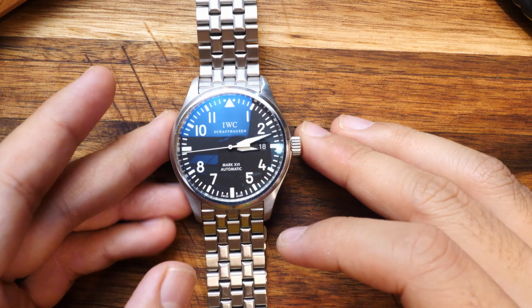So here it is. And the first one is my IWC, and this is not the Mark 18, but the Mark 16. As I wore the Mark 18 more and more, I found it to be a little bit heavy and also a little bit big and clunky on my wrist. So I tried to look for an alternative. That's why I got the Pilot 36. But it doesn't scratch the itch, right? There's nothing like an IWC bracelet. And the fit is not quite right.